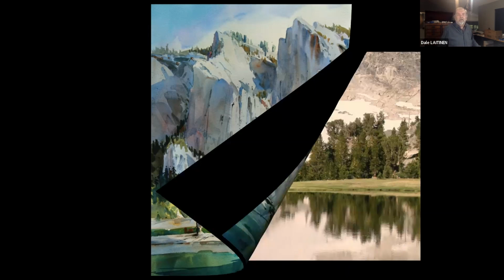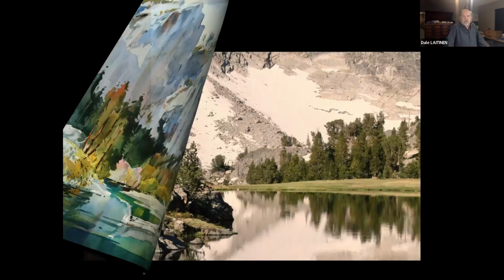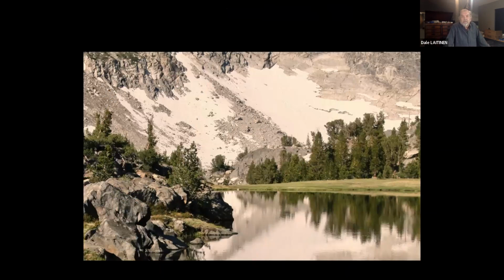That's a 22 by 30 inch. So this is what I'm painting today. I'm going to have this as my subject matter. I already have a preliminary sketch drawn that I'll show you, and we can go from there. So I'm going to switch back over to my other camera and see what we can get going here.